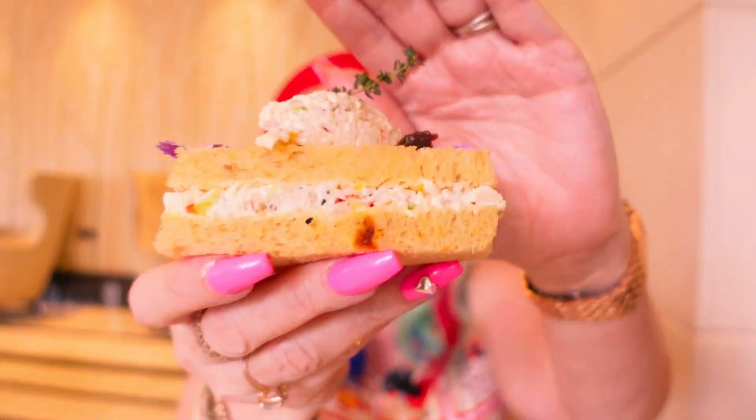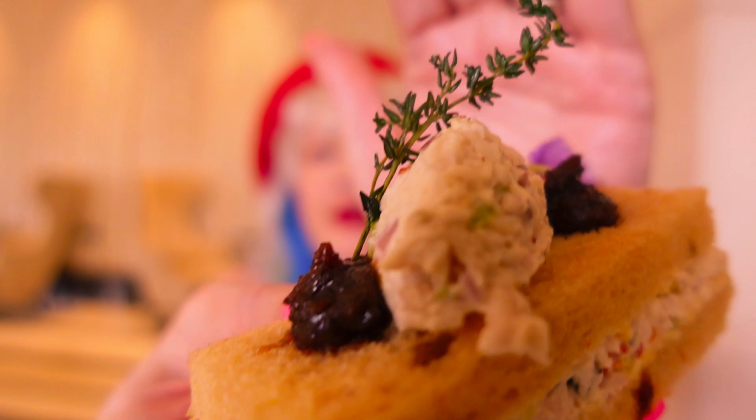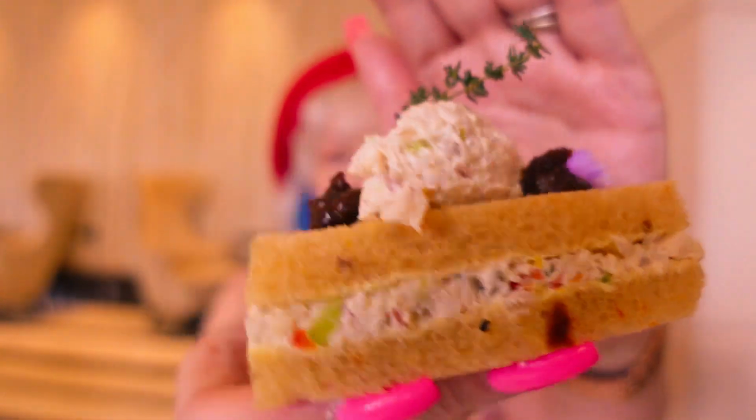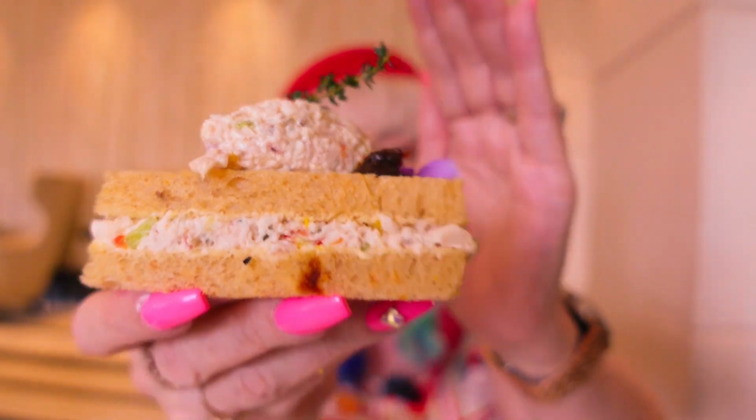My next afternoon tea sandwich is a Cornish game hen, caramelized onion chutney, and it has thyme crusts. Isn't it beautiful? Look at that. I don't know how I'm supposed to eat this exactly, but my goodness, I'm going to try.